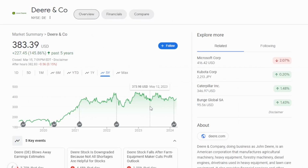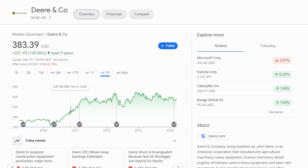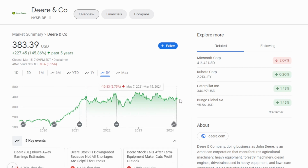When I first started looking into John Deere, I noticed something interesting about their stock price. They had a giant run up in 2020. However, since then, the stock has been trading sideways for about 3 years. However, over the course of the last 5 years, the stock is up almost 150%.